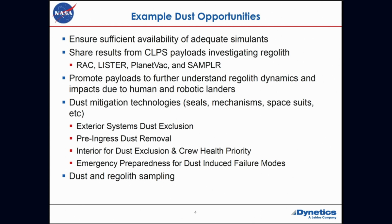Obviously, pre-ingress dust removal is important. You guys have talked about how brushes don't work, but what else can? There are other ideas that we've seen that are out there, and those technologies need to be advanced for the NASA suits. The suits are provided by NASA, so advanced for the NASA suits. And it certainly would be capabilities that we would fly and take advantage of.